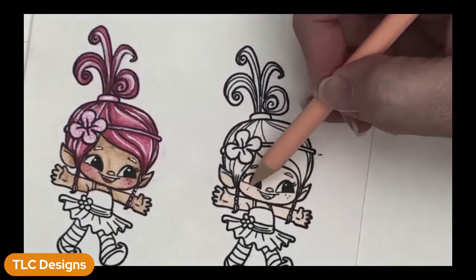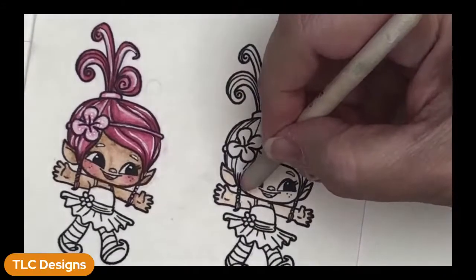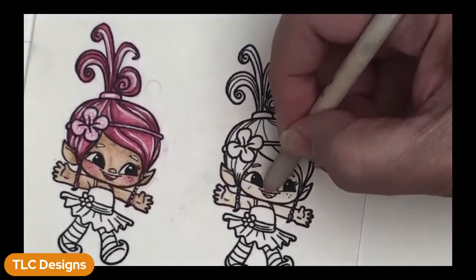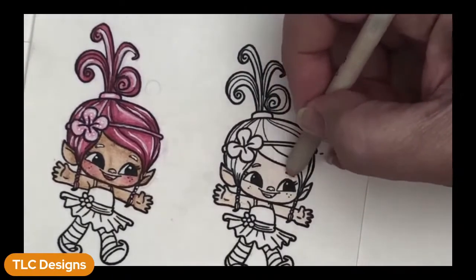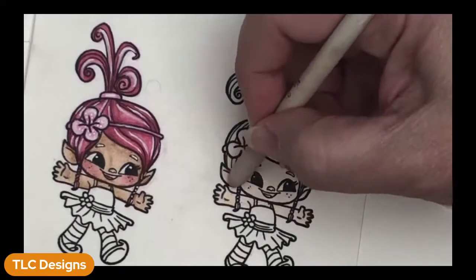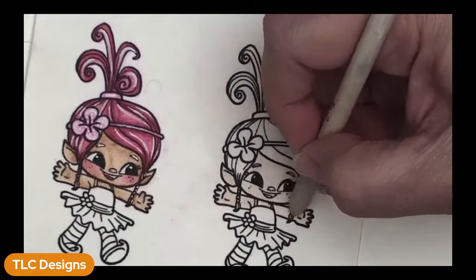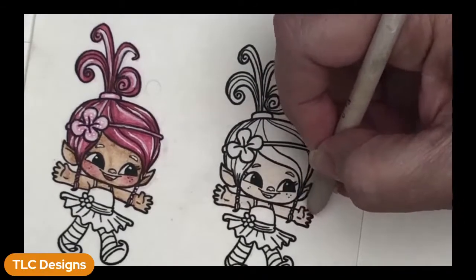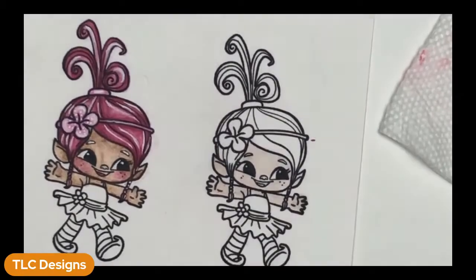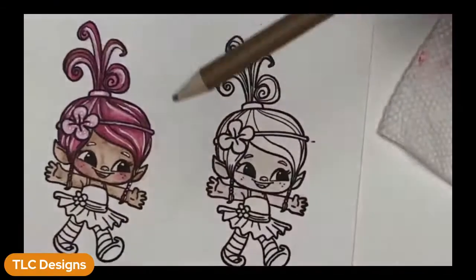Okay, so there's the first one. I'm going to use this Gamsol and we're going to blend it so that you can no longer see the pencil scrapings. You're not pushing, you're just letting the Gamsol do its job. Okay, so that's the peach. Then we're going to move on to the next color up. It's called Ochre.